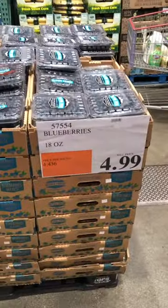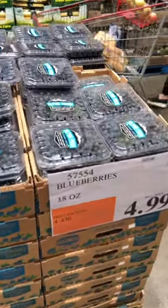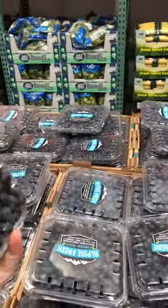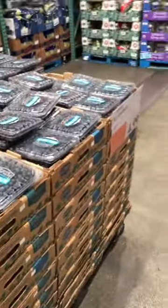Ooh, let's see what these blueberries are. 18 ounces for $5. Is it worth it? It is, in a moment. I'll show you why. Take a look at these blueberries. That's like a 2-pack that you would normally get. And we pop them right in our salads. So that's one of my splurges here today, the blueberries.